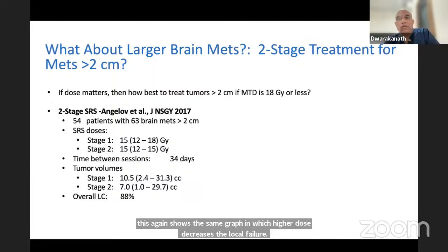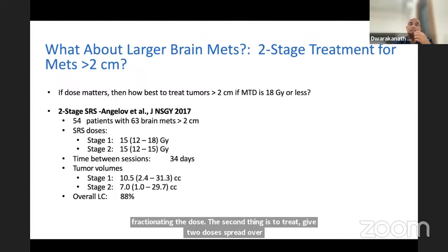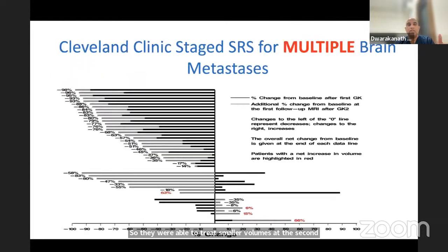This is what I mentioned. What happens if there is larger brain metastasis? One is, of course, fractionating the dose. And the second thing is to give 2 doses spread over 3 to 4 weeks. So this was a study by Angelov et al., in which they treated metastasis greater than 2 centimeters in diameter. In the first stage, they gave 15 grays, did an MRI after an average of around 30 days, and then marked the tumor and gave another 15 grays. And they found that between stage 1 and stage 2, the tumor had actually shrunk by around 30%. So they were able to treat smaller volumes at the second stage, and they had an excellent overall local control of around 88%. So these are similar studies.